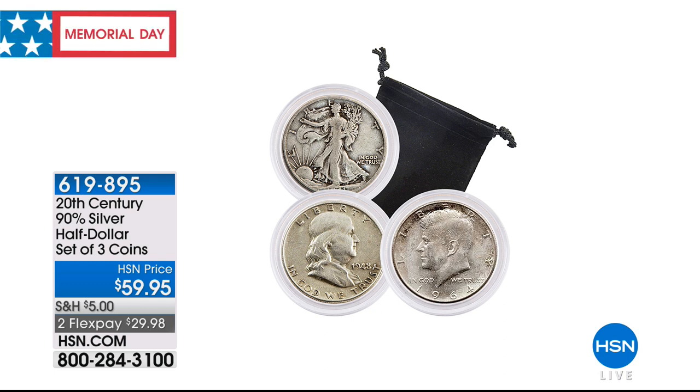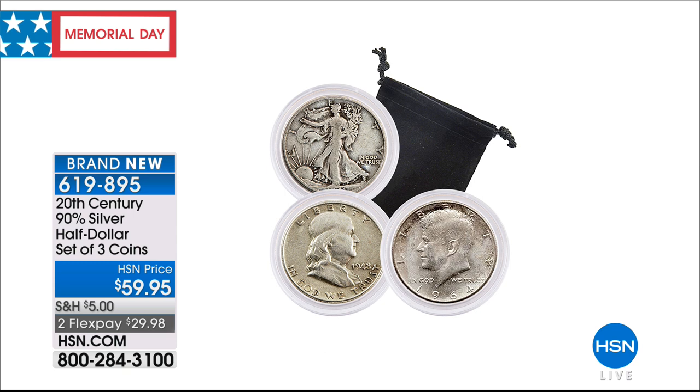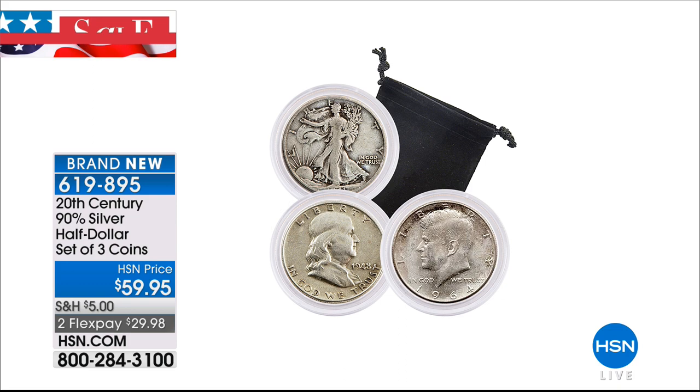Coming up, I'm really excited about this show. We've got this 20th century 90% silver half dollar coin set. You get all three. Look at those gorgeous coins, Mike. And they're $59.95 for all three of them. That's fantastic. 619-895.